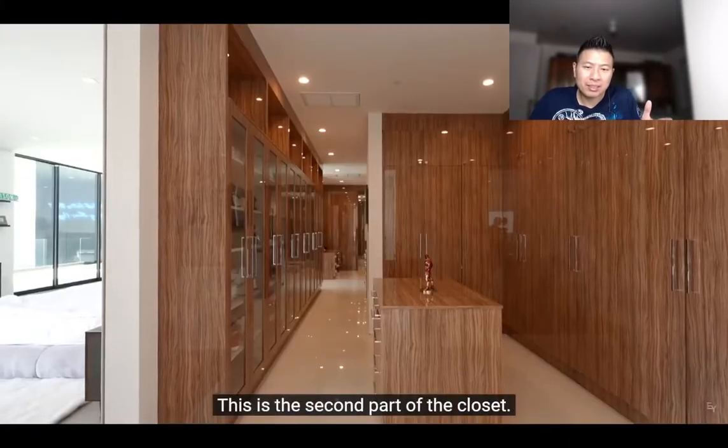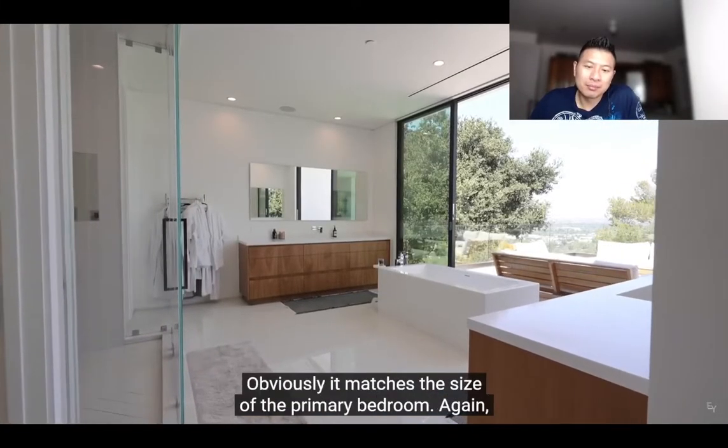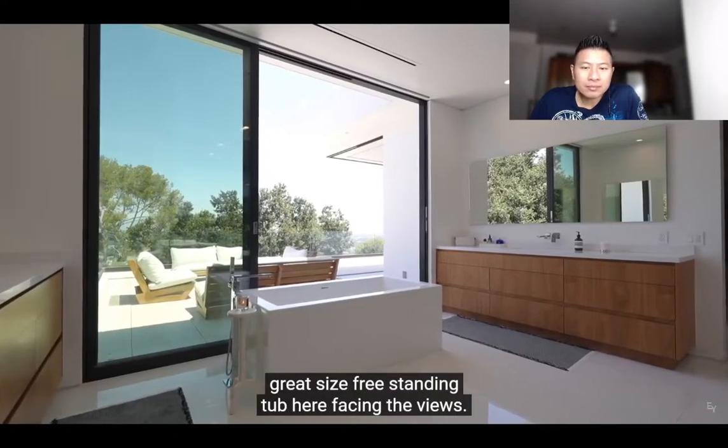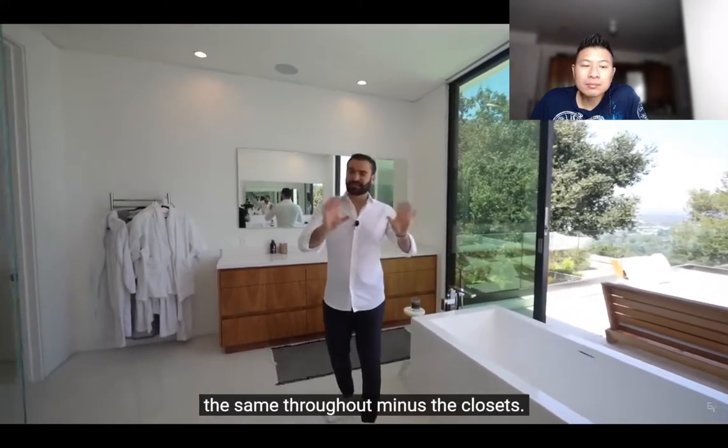This is the second part of the closet. Everything's hidden. Now we're in the bathroom. Obviously, it matches the size of the primary bedroom. Again, great size. Freestanding tub here, facing the views. Two vanity setups, and the cabinetry is pretty much the same throughout, minus the closets.